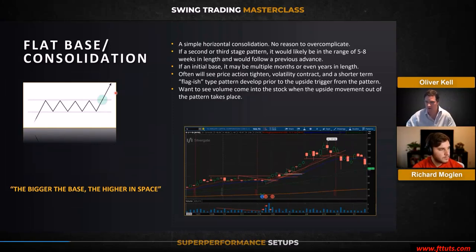And you want to see volume come into the stock when you break out through this level. But similarly, we want to be judging the volume patterns as this whole base builds. So here below, this is Silvergate. This is a traditional flat base. We'd had an extended move, and then we based for about 4 or 5 weeks. Couple things here. Look at the decline in volume through this base. And then in this instance, we actually had a secondary on earnings. And you can see that they bought up all the shares of the secondary.